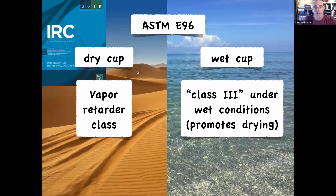And there's two methods of this test. There's a dry cup method, which is in a dry environment. And under that method, that's what gets us our vapor retarder classes, class 1, class 2, class 3, which I didn't get into detail in this presentation. But one being our poly, 2 being the paper, 3 being paint, right? More permeability as the number goes up. But there's another way to do this same test, and it's the wet cup method. And now it tests permeability of materials in a wet condition.